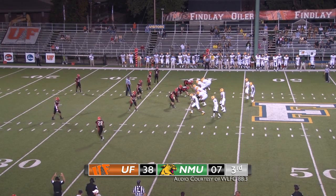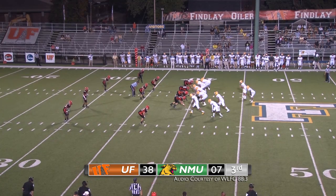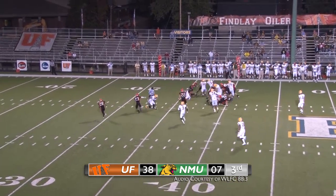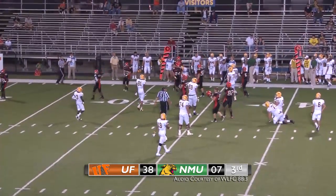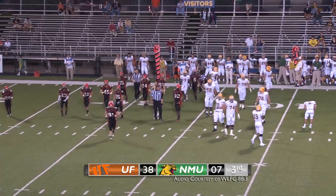6:10 and a running clock here in the third quarter. Oilers lead 38-7. But Northern Michigan is looking to narrow the gap a little bit with a 1st and 10 at the Oiler 40. Hand off to Prince Young. Little hesitation, bounces off a couple of would-be tacklers, and the Oilers, as intense as they were on that previous drive, are a little bit lax here in this one.